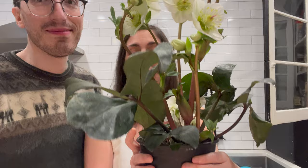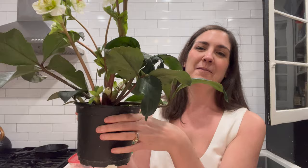Hellebore plant. Hellebores are super expensive when you buy them literally anywhere else. This is a huge plant, and a small one, just a little teeny one, costs like $25 to $30. They're quite a pricey plant. And Trader Joe's had this huge plant for $12. It's amazing. So I can't wait to plant this in my garden because they come back. They're perennial. So I'm very excited about that.